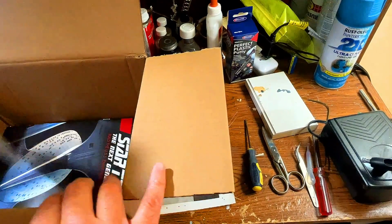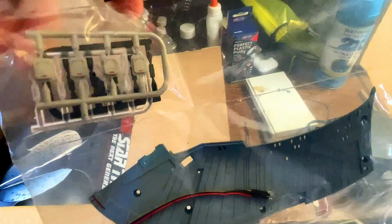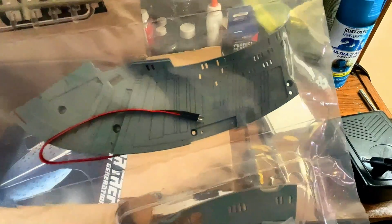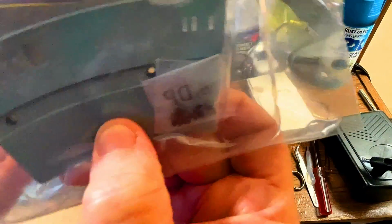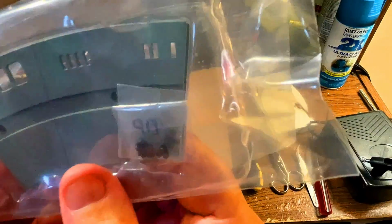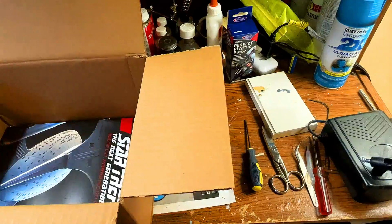Let's see, we got one more packet, and this is issue 35. You can see we got more escape pods and windows. A lot of those in this kit. We have the dorsal hull. I think this is for the starboard side as well. And we have another piece of the primary hull. You can see where the phaser array will be going. And that's issue number 35.